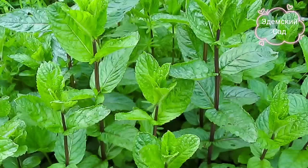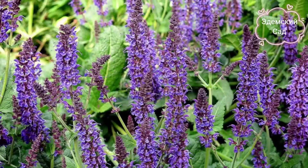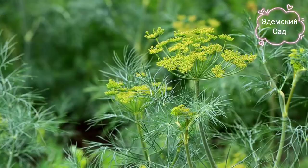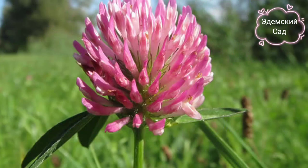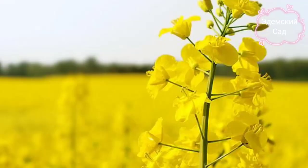You can plant fragrant spicy herbs and flowers that the pest does not like on the plot next to the roses. The plants that repel aphids are mint, lavender, sage, thyme, dill, parsley, fennel, marigolds, and daisies. Also clover, lupin, or rapeseed.